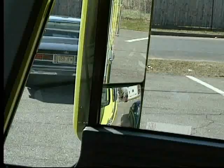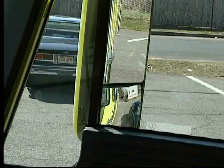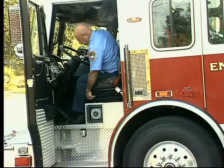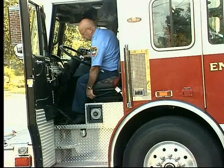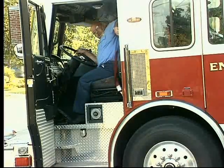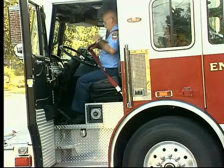These techniques, adjusting mirrors properly and leaning in your seat to maximize your view, will minimize your blind spots, but will not eliminate them. Finally, check that your seat is adjusted properly. Always buckle up and make sure everyone else is buckled up.